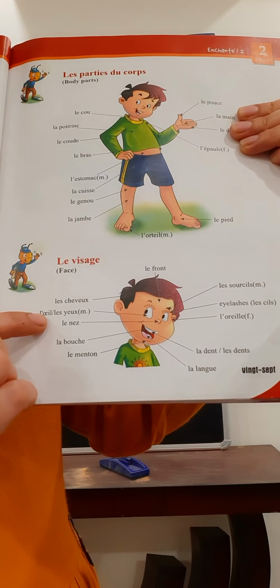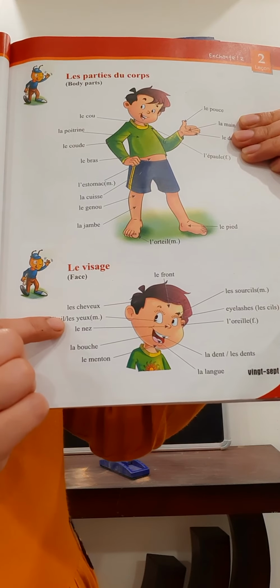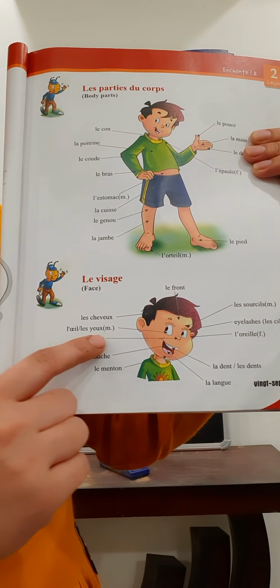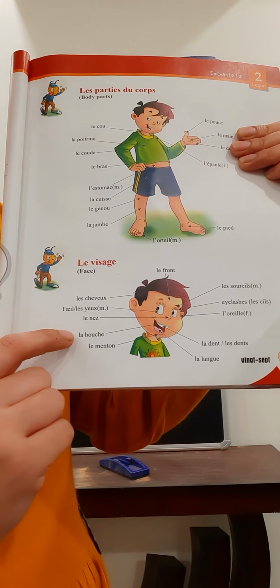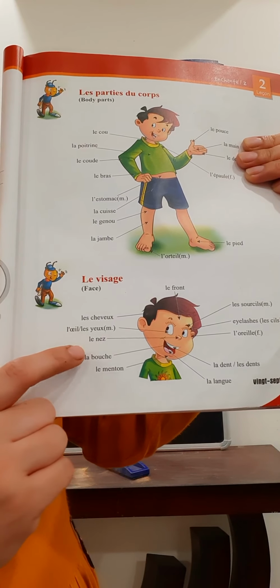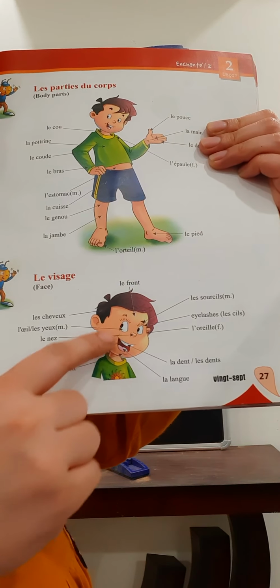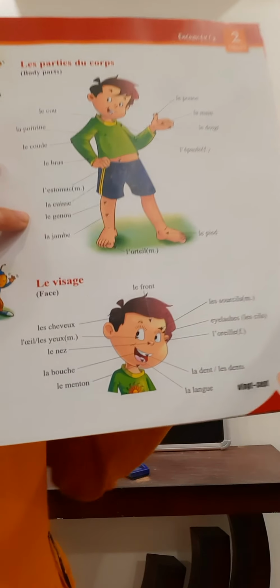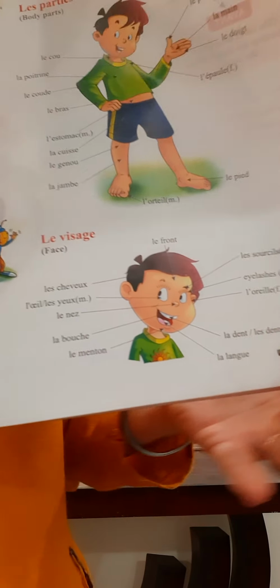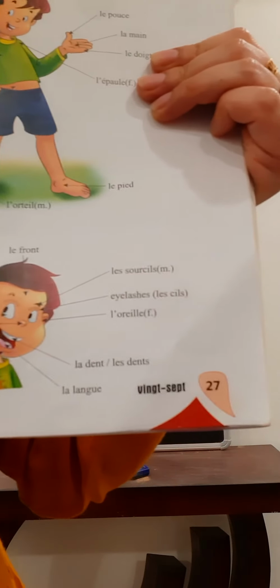Then we have l'œil et les yeux. If we are talking about one eye, then that would be l'œil. And if we are talking about both of them, then les yeux. Right? Then we have le nez. Nez say nose. Then we have la bouche, which is called mouth. Then you have here at the end le menton. Le menton is a chin.